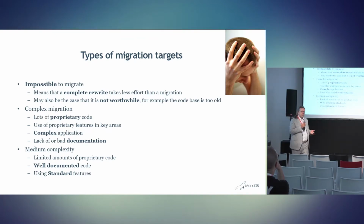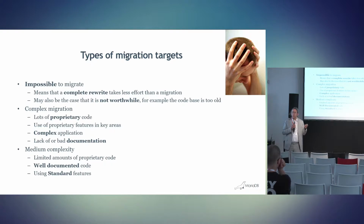So, there are different targets when you look at migrating stuff, right? Not everything comes in the same size. Trust me. I actually started my career some 35 years back at no other company than Oracle Corporation. So I've done my fair share of Oracle work and a bunch of other database companies. I've been in the database market for 35 years. I've been involved with quite a number of migration projects, and they don't come in one size. It's not one-size-fits-all. We need to look at what to migrate, right?